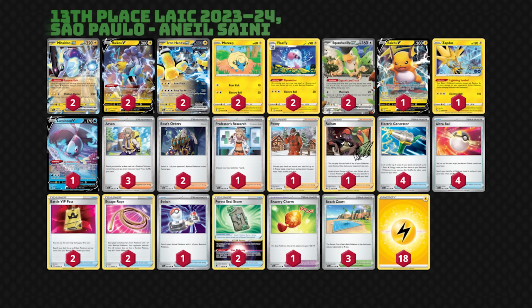So while I do like Anil's list for the high amount of energy, so you have much better odds with Electric Generator, I also don't think that the double Iron Hands is explicitly needed in the deck for the matchups that are around, and I think I'd rather have the Path to the Peaks, and maybe even considering adding a 3rd Path to the Peak to Yuho's first place list.